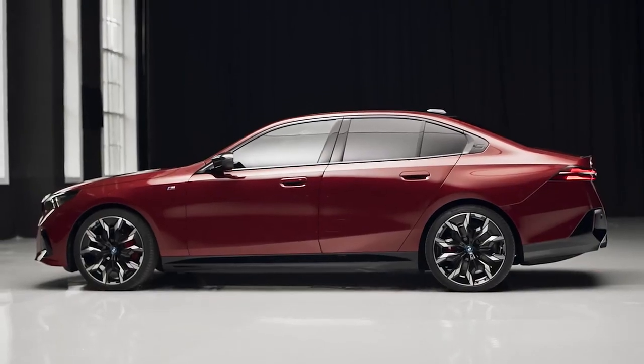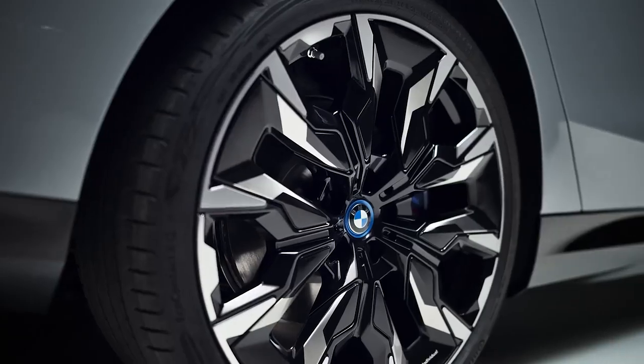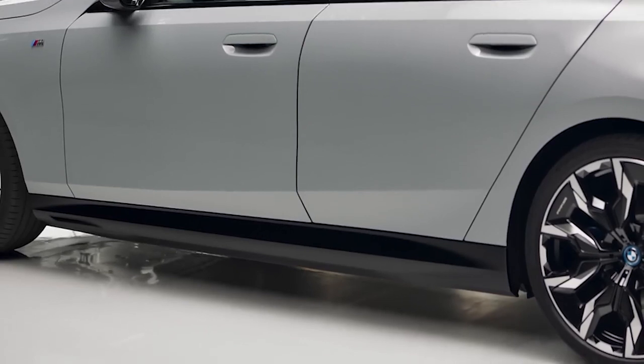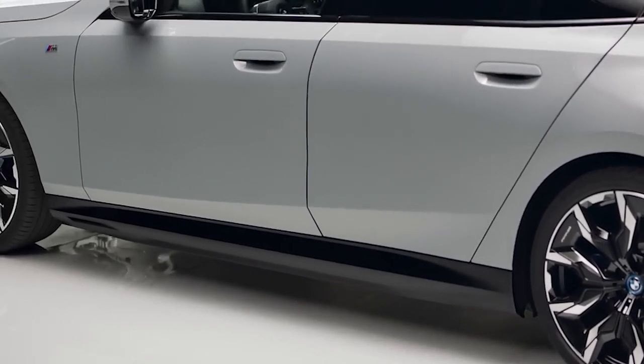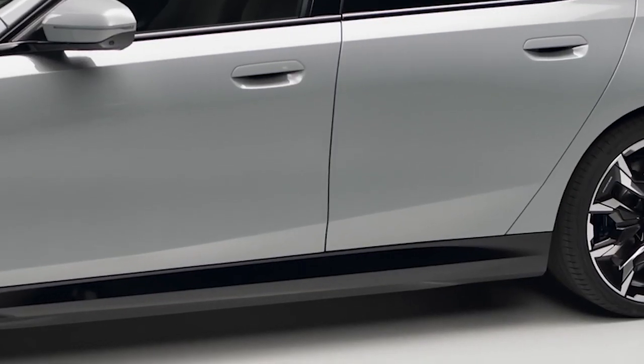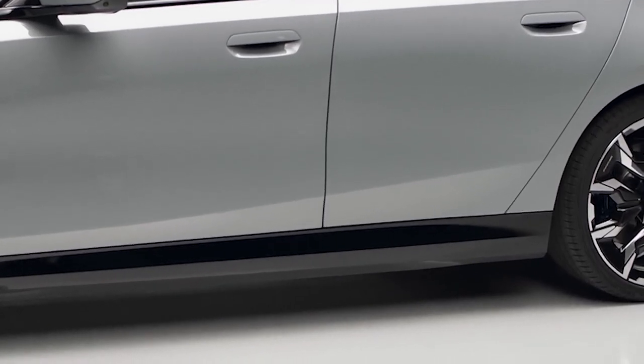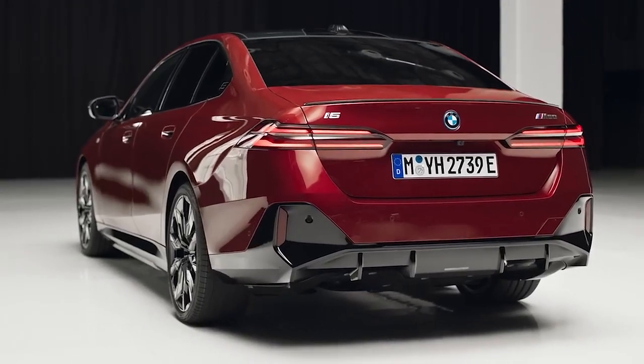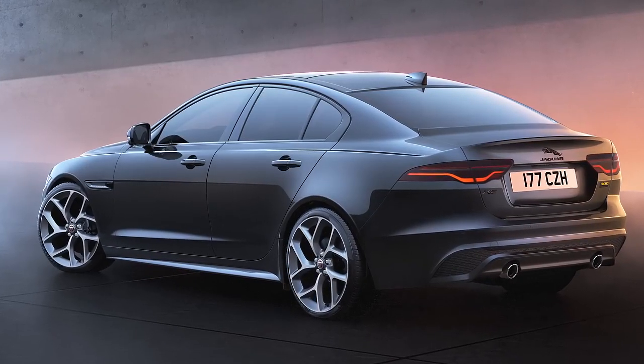Then we come to the sides. I like the flush door handles and the alloy wheel designs, which range from 19 inches to 21 inches. However, the creases on the bottom part of the door, which sweep upwards towards the rear, just don't look like they're blended in with the rest of the car's design. And then that brings me on to the rear of the car. There's something a little bit of the Jaguar XE about it. Can you see what I mean?